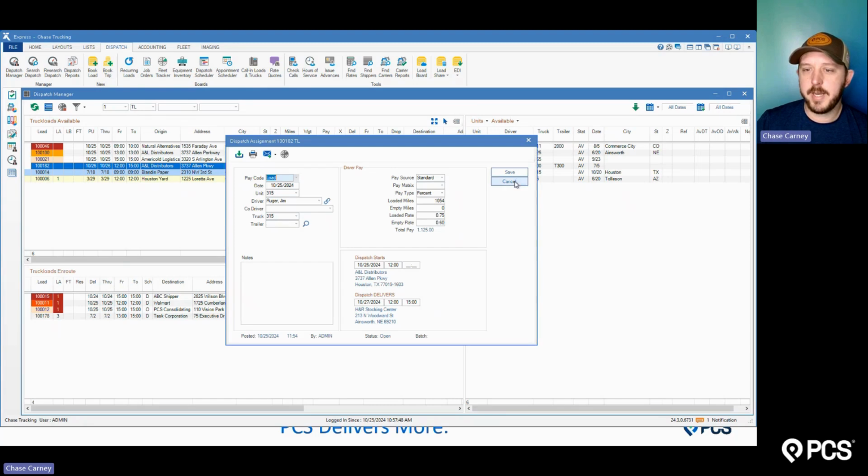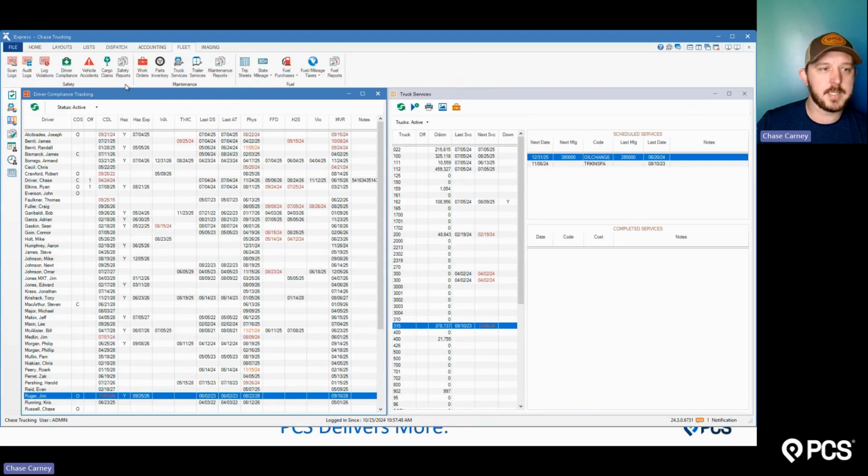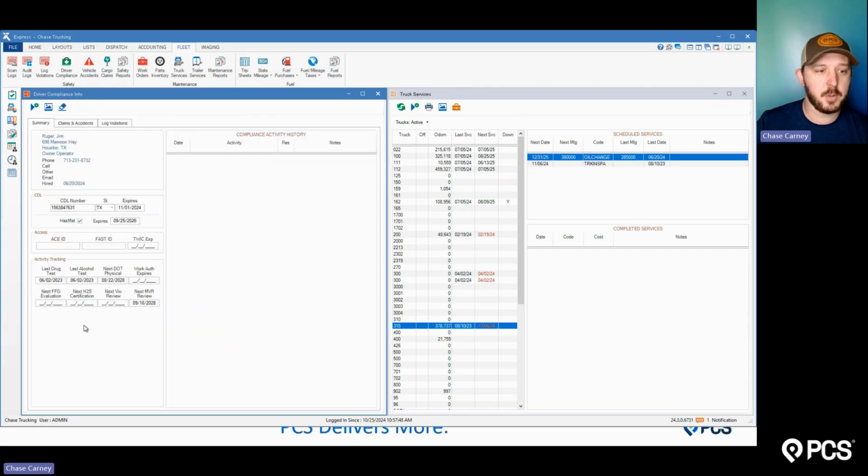From there, let me go ahead and cancel that, and we'll jump to our safety and compliance side and then our maintenance side. We've got our two different screens, one for driver compliance, one for truck services. These are the windows that are driving those pop-ups. Down here, for example, if I open up that driver's profile, I'll see his CDL is expiring in a little bit over a week.